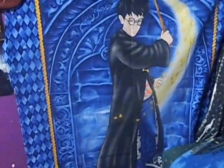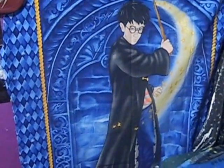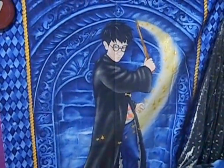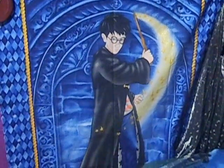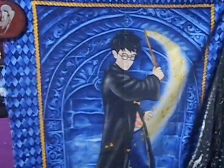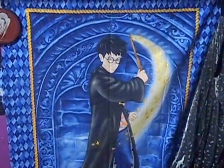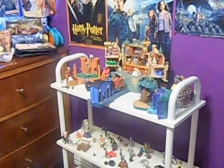Fabrics. Because I went on the internet and this little panel alone, some people were trying to sell it for $65. That's kind of ridiculous for just a panel. Gosh. But anyway, I gave mine away. If you're a Harry Potter fan, you shouldn't have to pay $65 for a panel. But that's my room.